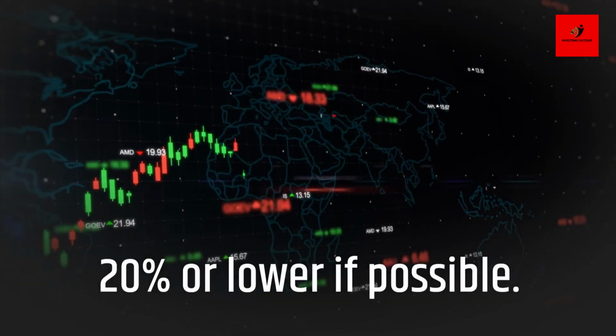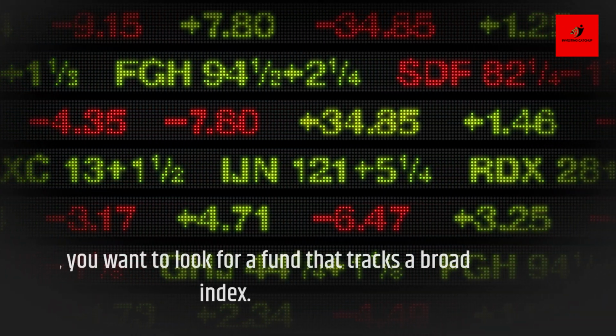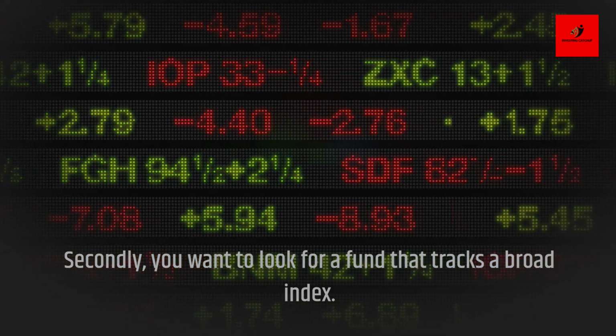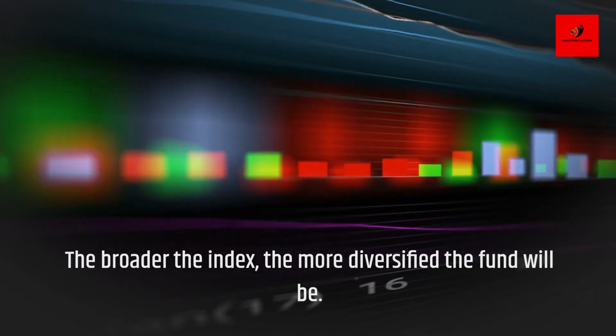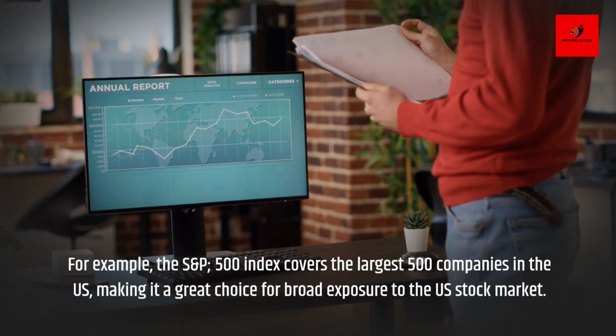Secondly, you want to look for a fund that tracks a broad index. The broader the index, the more diversified the fund will be. For example, the S&P 500 index covers the largest 500 companies in the US, making it a great choice for broad exposure to the US stock market.